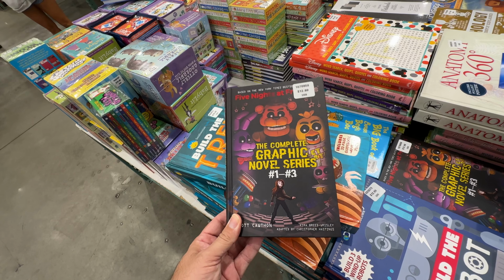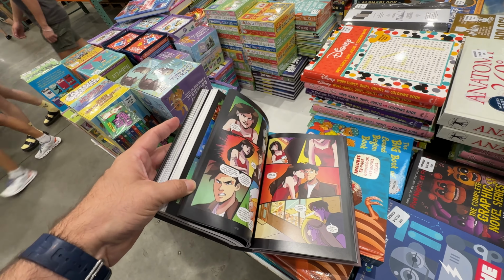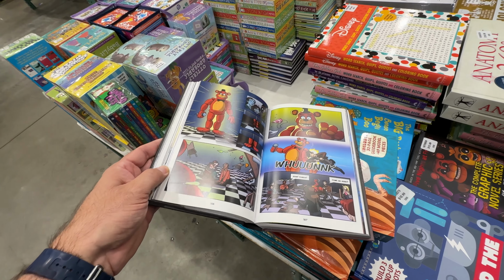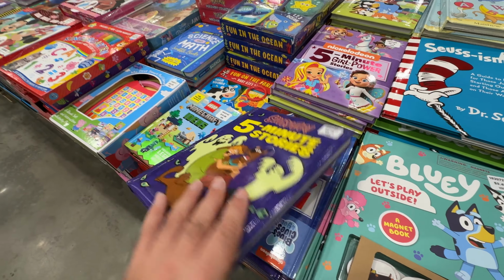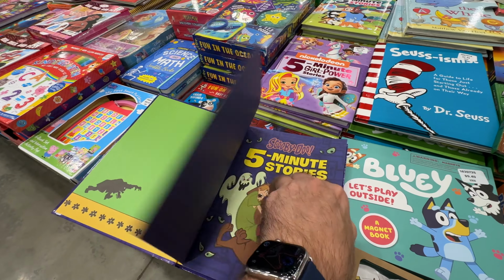I was hoping the book selection would have a lot more Halloween offerings than they do now, but there were a couple of interesting books, including this graphic novel, Five Nights at Freddy's. It looks like it's volume 1 through 3, so there might be some more coming or already out, I don't know. Look at this cute little bear. All right, we do have a Scooby-Doo book as well, 5-minute stories. Love that for my short attention span.